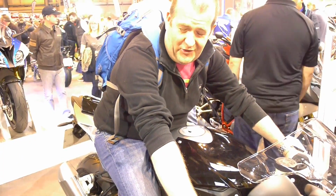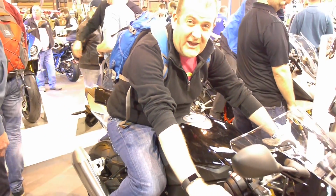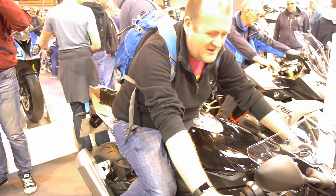Although this is not the super naked, I do have a love for the R, so I thought I'd come and check out the new model, new frame on this bad boy. I feel like the knee pegs aren't quite as high, but I think we better stick with the super naked.